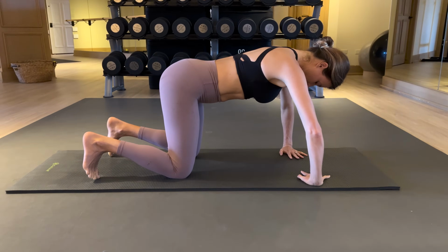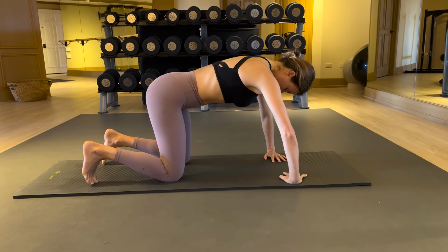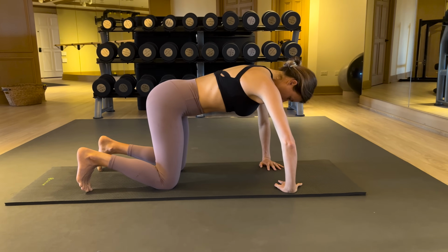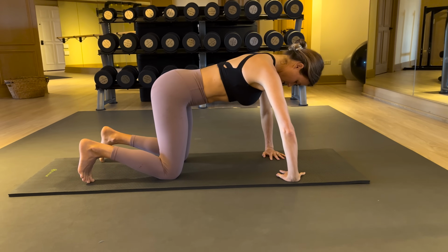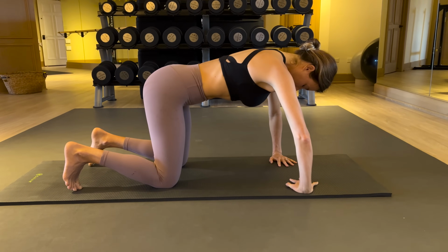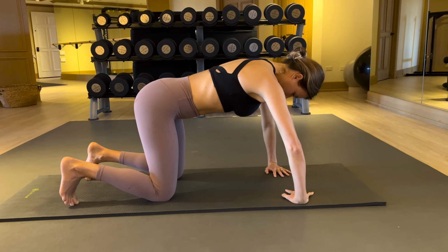Here's your second breath. Inhale, expand your ribs, lower, middle, upper ribs. Good. Exhale, bring your weight into your hands. So you're pressing the ground away, your fingers are pointing in, your elbows are pressing wide. Take one more breath here. Good. Really press the ground away, expand through the back of the heart.